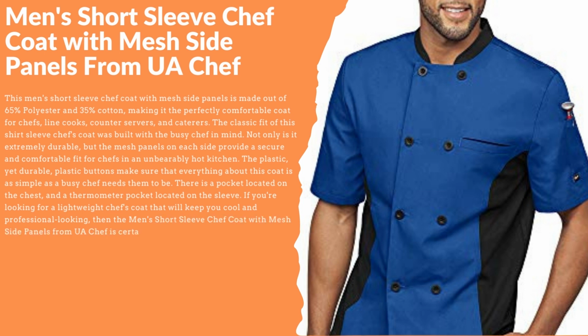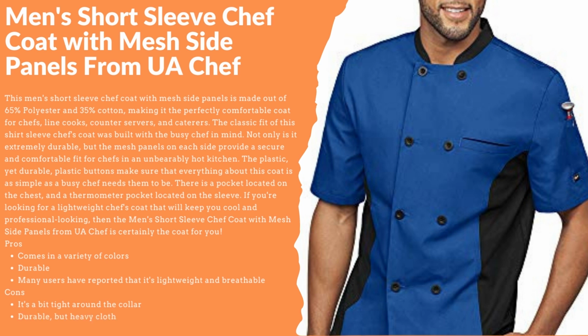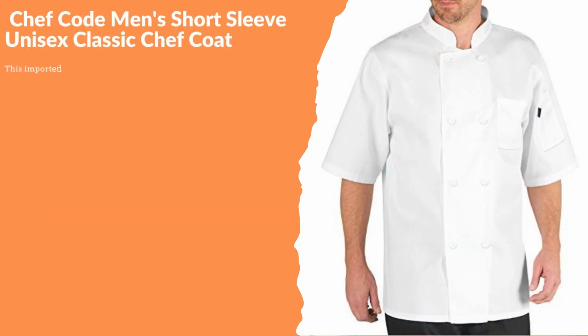Pros: comes in a variety of colors. Durable. Many users have reported that it's lightweight and breathable. Cons: it's a bit tight around the collar. Durable, but heavy cloth.